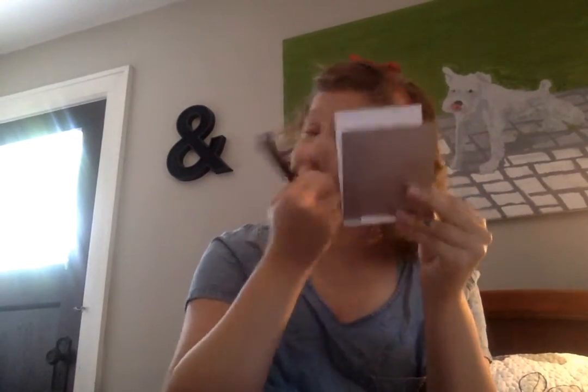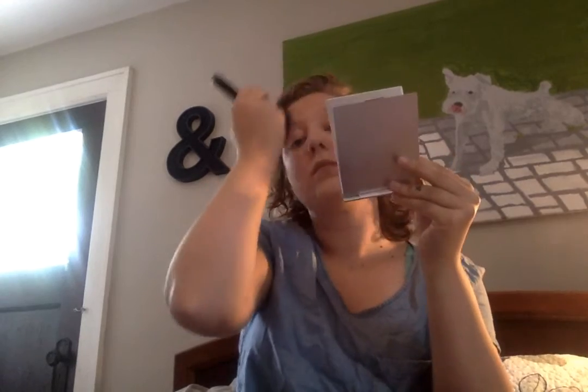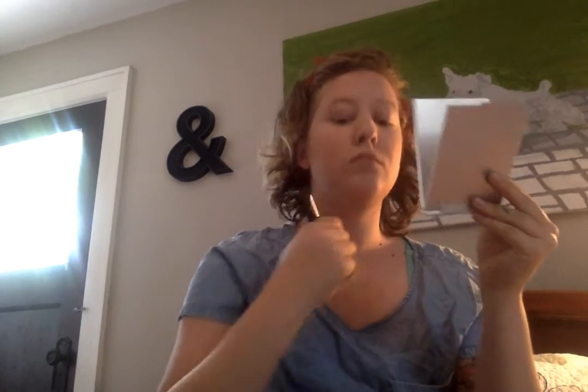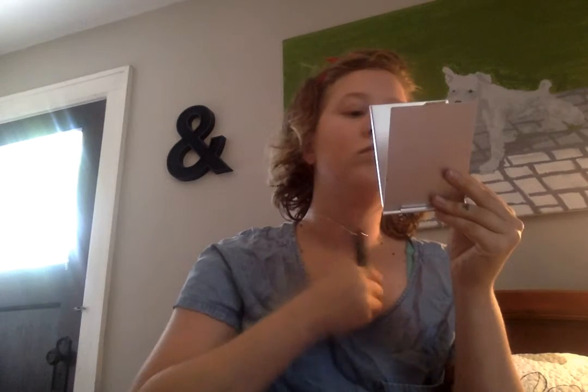I really, really want a fresh face, dewy look for summer. This way the concealer just will not crease throughout the day and it will stay put, which is really important, especially in the warmer weather. I'm going to go ahead and prime my eyelids for shadow and all of the products that I will be putting on top of them. And again, we just want to make sure that everything is locked in on the face. The longer it lasts, the better.